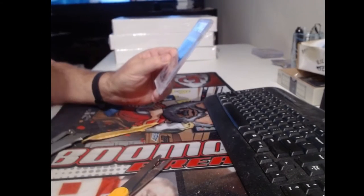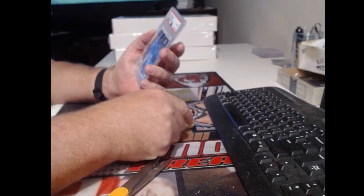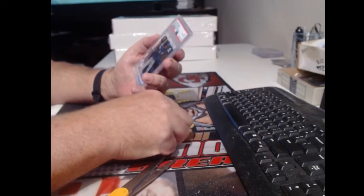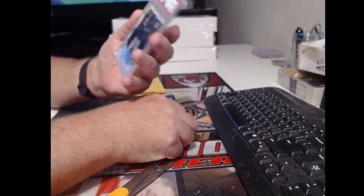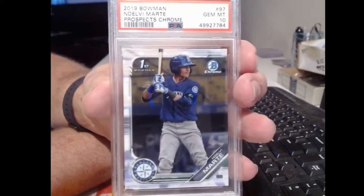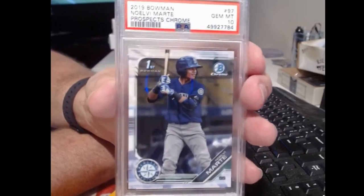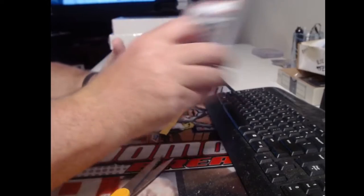I wonder if this guy deserves to be in the buyback product. Somebody will have to tell me. Another 2019 Bowman Chrome PSA 10 for Seattle. It's not Julio Rodriguez. It is Noelvi Marte. Is this guy doing anything? Noelvi Marte, PSA 10 first Bowman card.